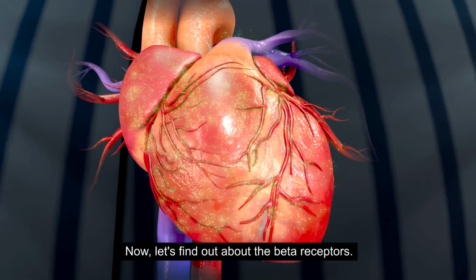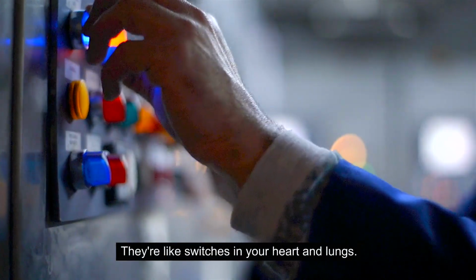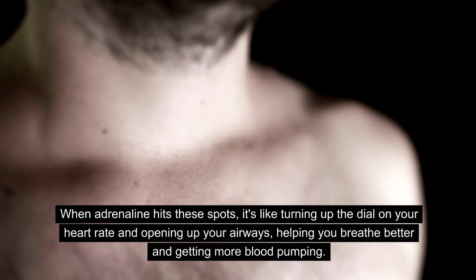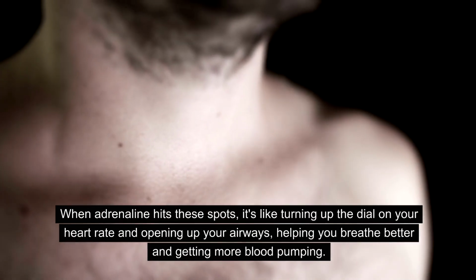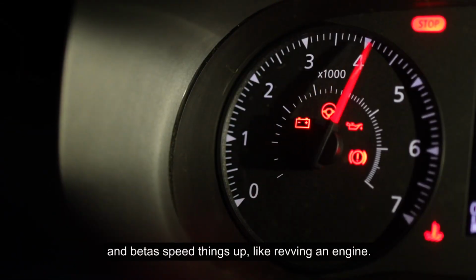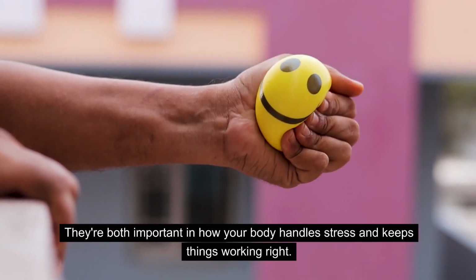Now let's find out about the beta receptors. They're like switches in your heart and lungs. When adrenaline hits these spots, it's like turning up the dial on your heart rate and opening up your airways, helping you breathe better and getting more blood pumping. So, alphas tighten things up like squeezing a tube, and betas speed things up like revving an engine. They're both important in how your body handles stress and keeps things working right.